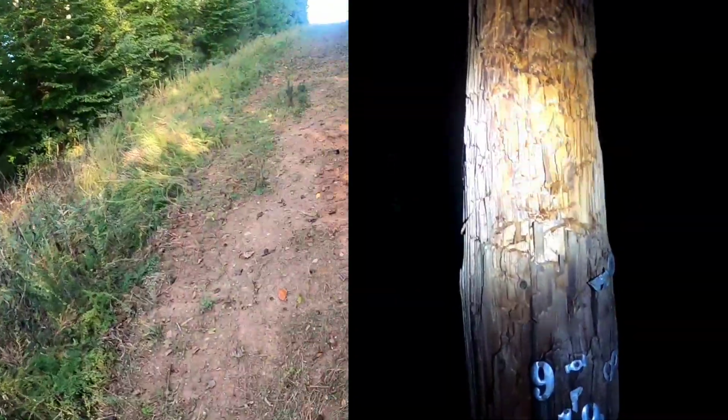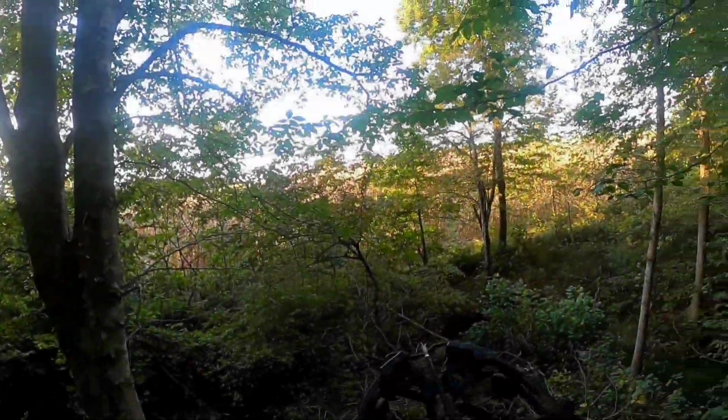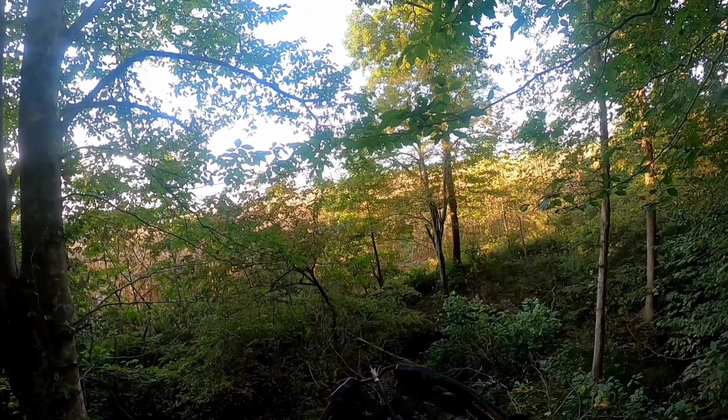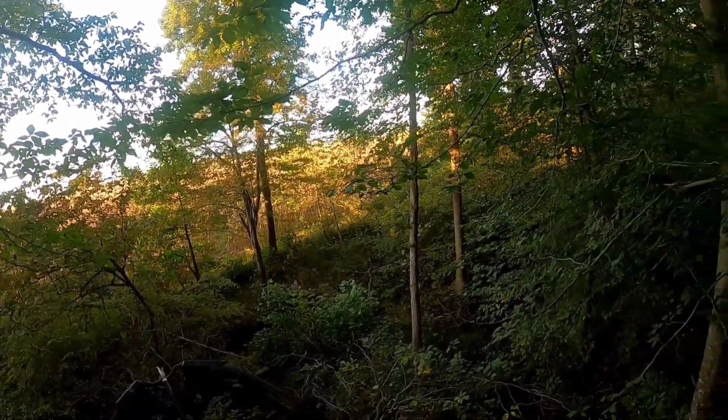I guess they're marking their territory, sharpening their nails, doing something. But they're tearing this pole up, boy. That's for sure. I get up in the tree, and I'm there for maybe an hour before I see some action.